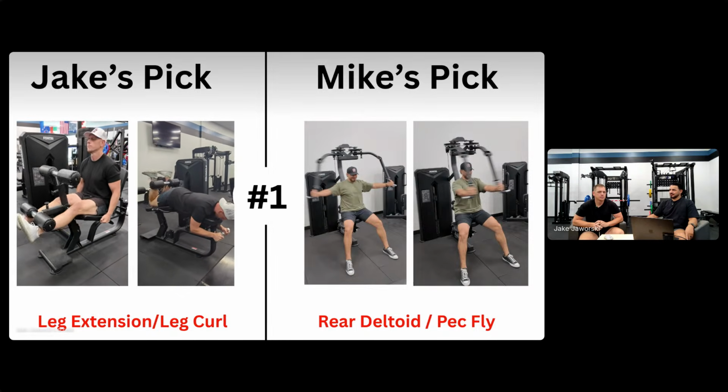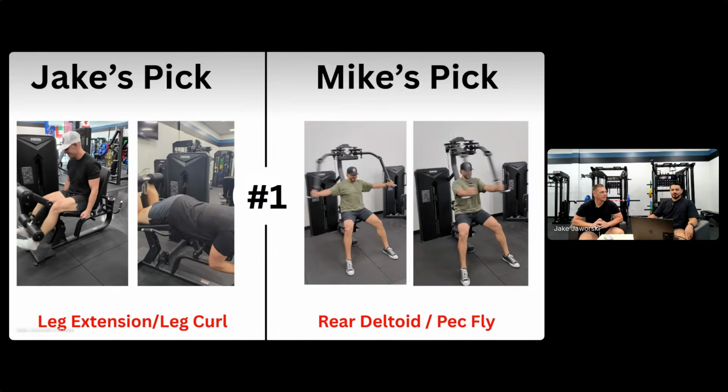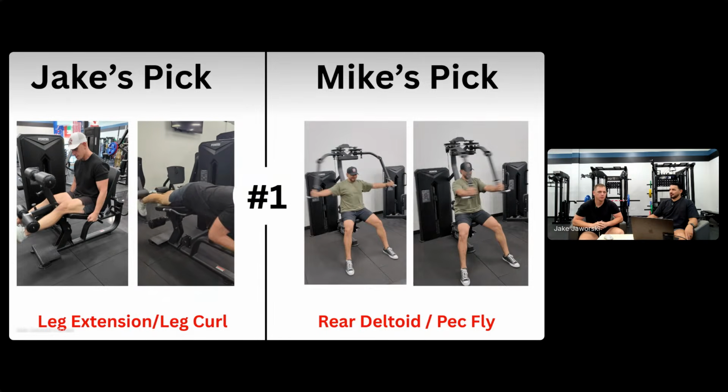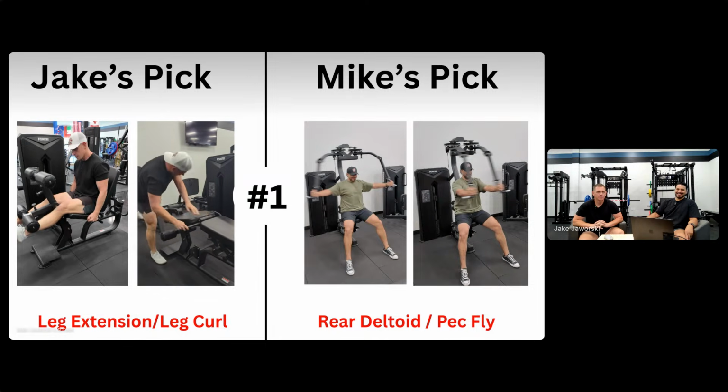I think this one was easily my number 1. I didn't have any trouble finding the right spot. It fit me really well. I probably dialed it in before. Yeah, maybe you dialed it in for me, but I really liked it.